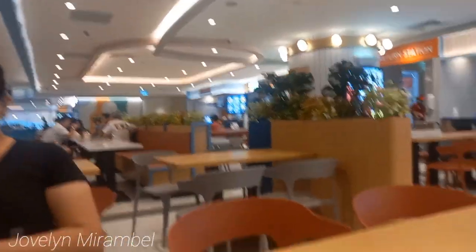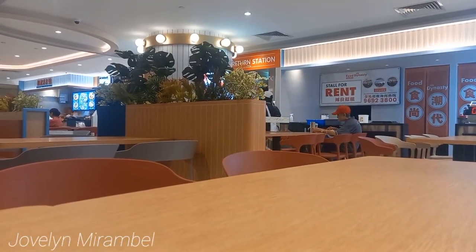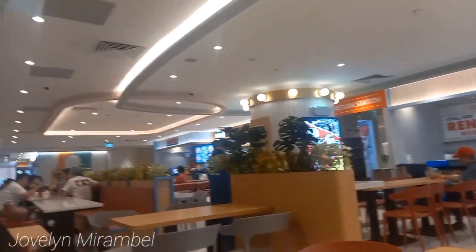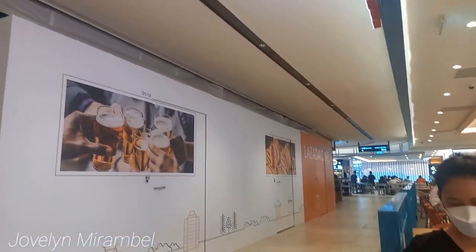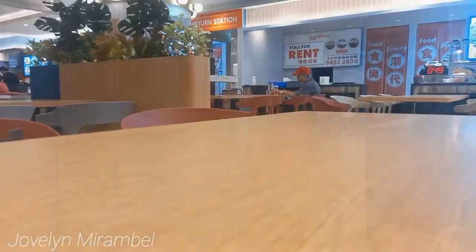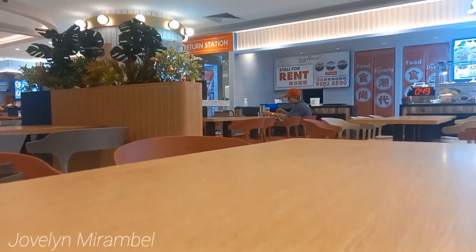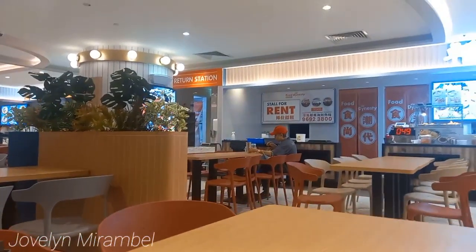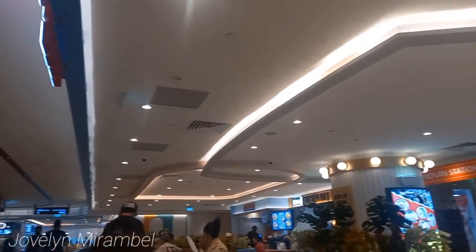That's the view of the food court, guys. It's so beautiful, the food court here. So you can enjoy eating here guys and explore Lazada One.